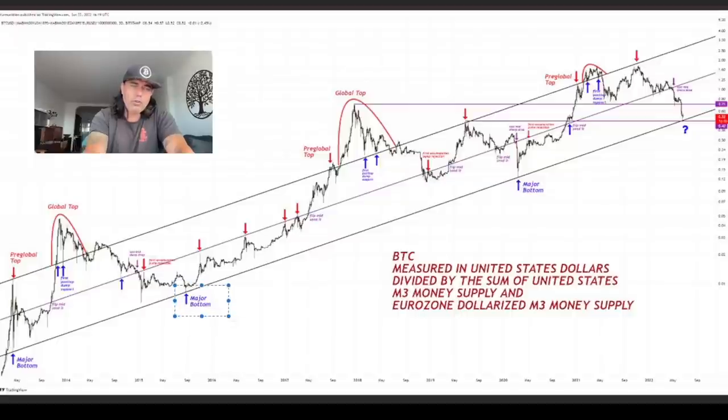You know, we have these global tops, the pre-global top, then the global top, and then the major bottom. And in between, you have some more phases. But again, here, a pre-global top, the global top, and then we get a major bottom. Now, is this the pre-global top? And was that the top?